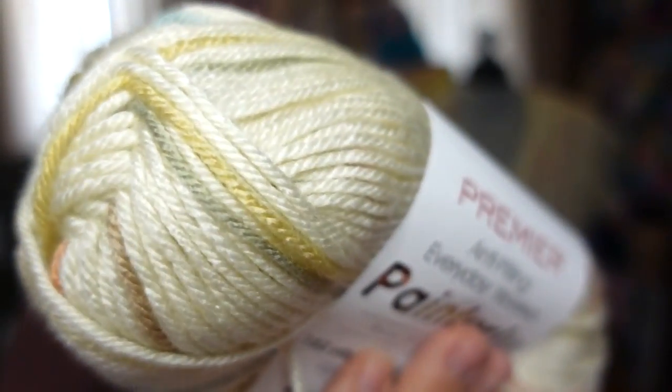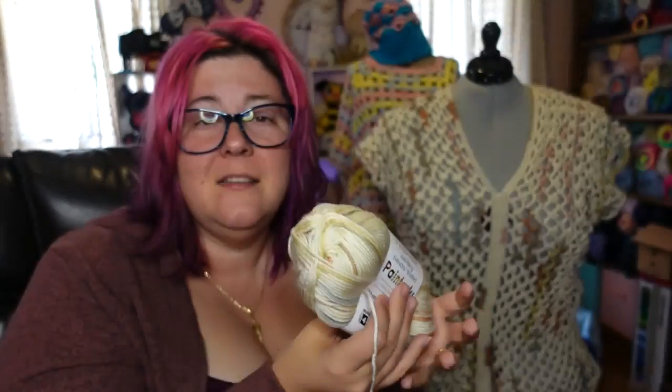This is Antipilling acrylic. And if you are new to this channel, welcome to this crazy world that we live in. But Antipilling acrylic is my favorite yarn to work with because of the way it feels. Not only the way it feels in the finished object, but the way it feels when you work it up. It is soft and satiny without being too slick or slippery.